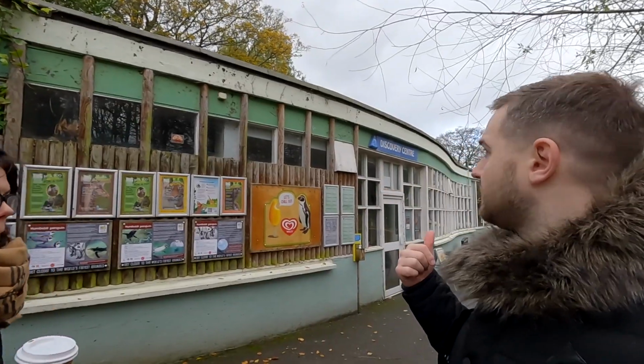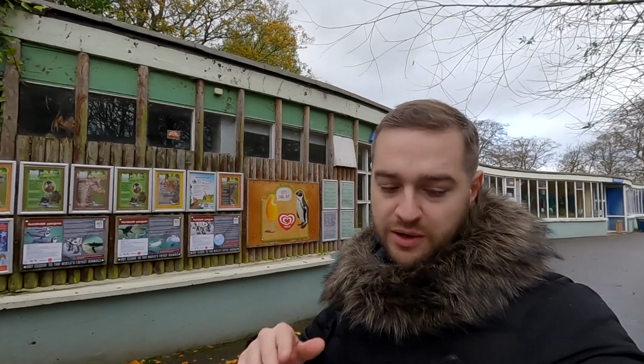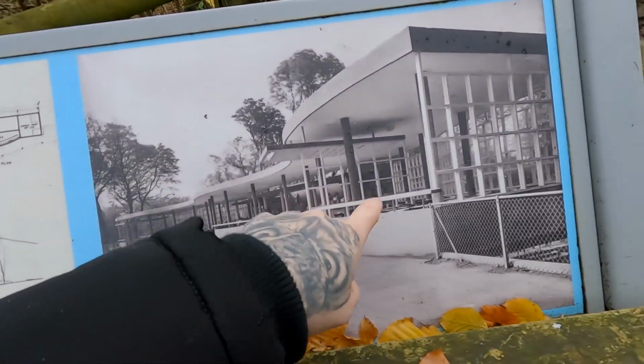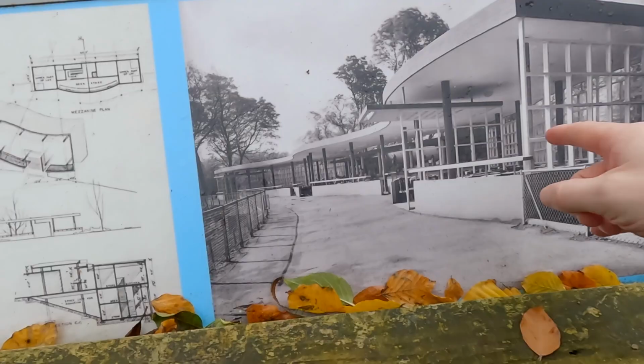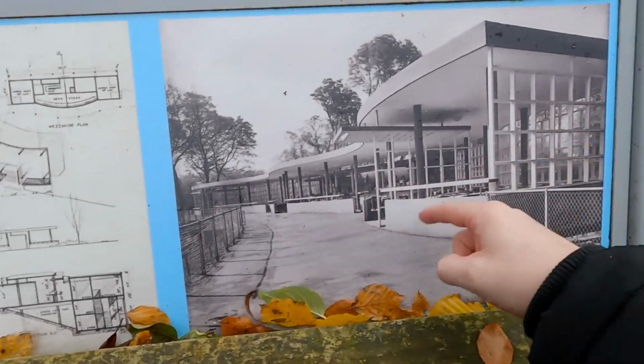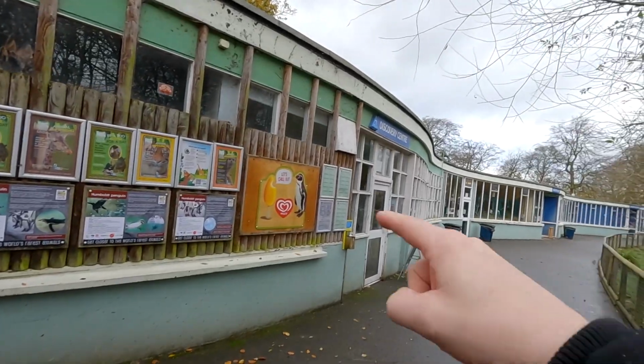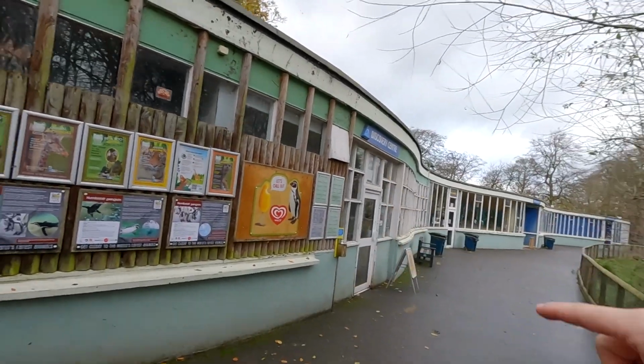So this is another of the listed buildings, built in 1935 to 37. Again, grade 2 listed. It's like the fifth listed building we've seen so far here today. Of course, you've got the castle as well. There's all these old photos, and you see how it used to look. Looks nice like that, actually, all open, with all these glass windows. Obviously now they've filled all that in, and it's used for, like, the Discovery Centre. So they'll have school trips and things like that. But it's so interesting that they've kept it all as it was.